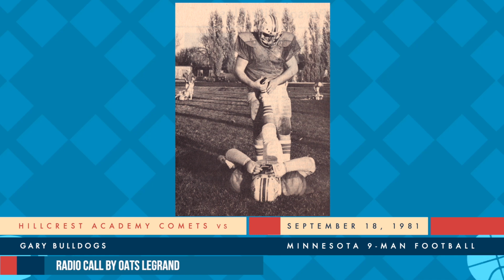All right, ready to go. They'll go for 2. Martinson down underneath, barks out the signals. Martinson pitches back to Cavalier. Cavalier turns inside. He's not going to get it. And with the score, Hillcrest 6, Gary nothing. We'll be back in 1 minute.